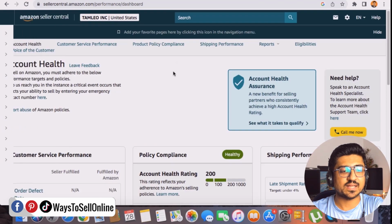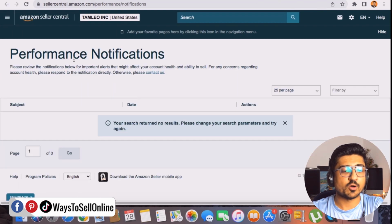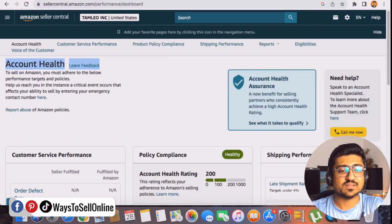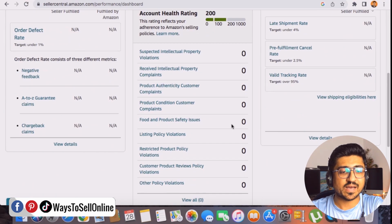Here you can see the Account Health page, and the second page I have just opened is Performance Notification. Right now, in this account, my account health is very good and I have not violated any policy. If I go down on this page, I can see 0 on all the policy violation pages.